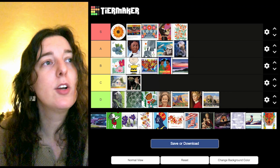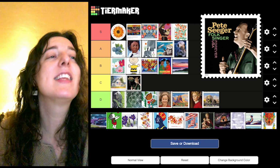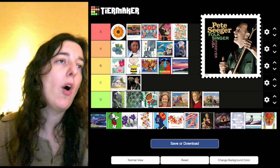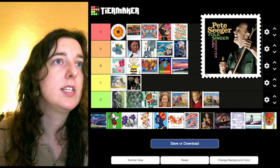I'm gonna put Pete Seeger at C. I love a square stamp, as I mentioned, and this one, I don't love a portrait, but at least this one had a cool dark background, and there's motion in it, and I like the colors that they chose. So that's gonna be C tier.